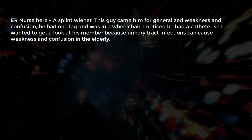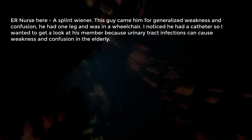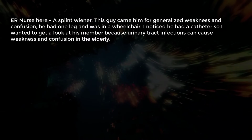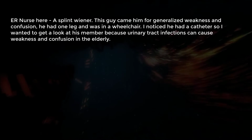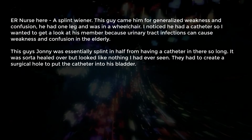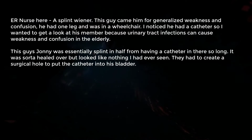ER nurse here, a splint wiener. This guy came in for generalized weakness and confusion. He had one leg and was in a wheelchair. I noticed he had a catheter, so I wanted to get a look at his member because urinary tract infections can cause weakness and confusion in the elderly. This guy's Johnny was essentially split in half from having a catheter in there so long. It was sorta healed over but looked like nothing I had ever seen.